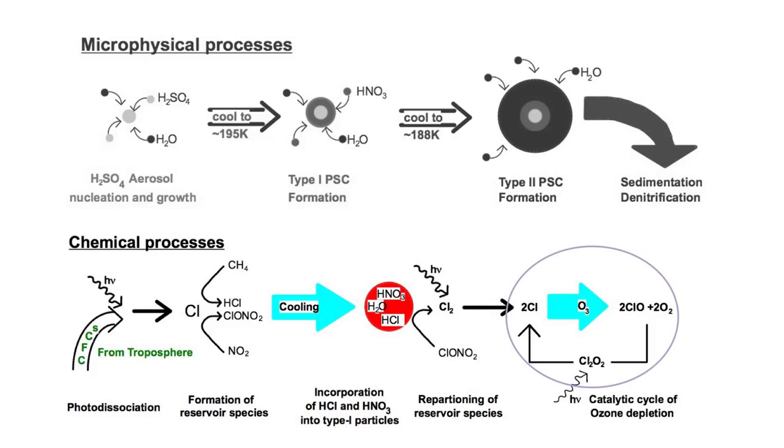This is illustrated by the final loop in the figure. The chlorine converts ozone to normal oxygen molecules and then is reformed to continue to eat up the ozone. In this way, in the places where PSC have been present, the ozone is quickly destroyed.